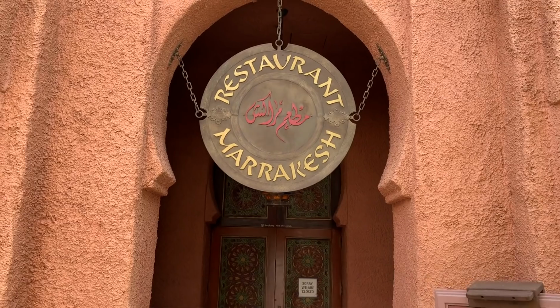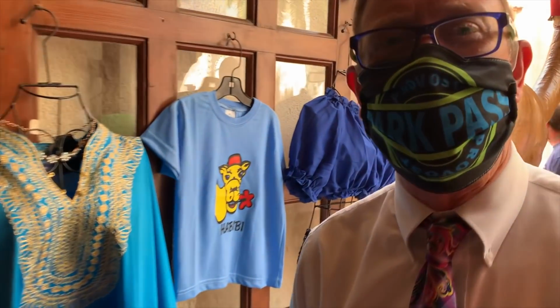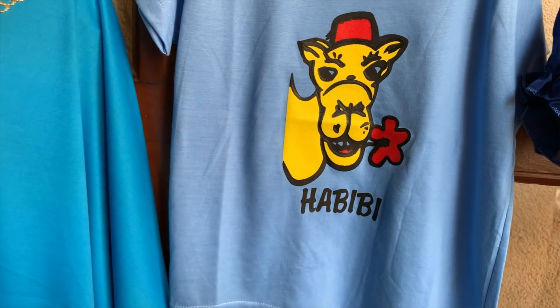At the very back end of the Morocco Pavilion, you can come to a restaurant called the Restaurant Marrakesh. This is one of my very favorite restaurants in all of Epcot. Unfortunately, because of what's happened in COVID, it's now closed, which makes me so sad. I hope one day that it will reopen. They had entertainment like belly dancers, amazing food. It was great. I just learned another Moroccan word, habibi. It means beloved.